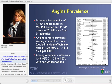So I think the first thing to be aware of is, and I think Harry Hemingway did a beautiful job in this population-based analysis, is to establish the fact that the prevalence of angina in female patients is higher than in male patients. And what he found in this study, where he's looking at over 400,000 patients in 31 countries, is that the prevalence of angina is about 20% higher in female patients compared to male patients.